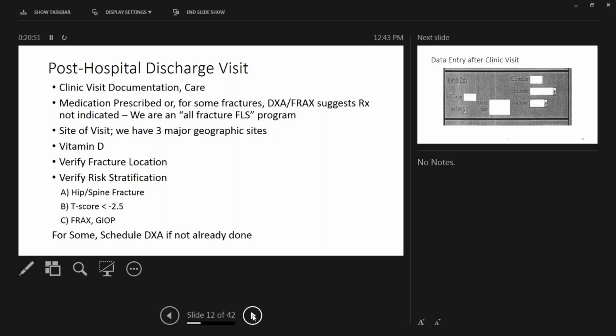We have shown that we've been able to increase a baseline vitamin D level about 6 to 7 units very consistently throughout the tenure of our program. Obviously, we document fracture location and risk. When it comes to risk, obviously a clinical hip fracture is a high-risk patient. We are an all-fracture FLS. We did not intend to be an all-fracture FLS. That happened because our hospitalists and particularly our orthopedic colleagues just began sending us really every fracture in patients over the age of 50. So sometimes, depending on the fracture location and whether the patient's ever had a DEXA, we might need a DEXA to really know what that patient's risk is.